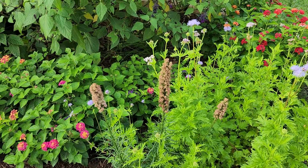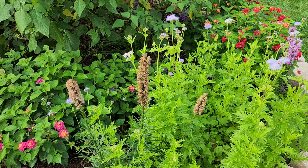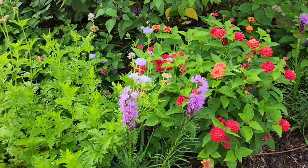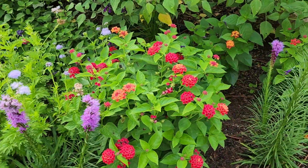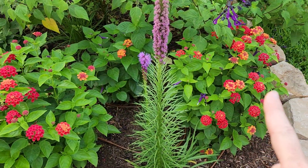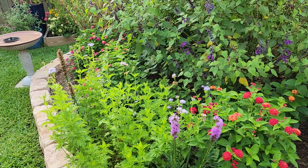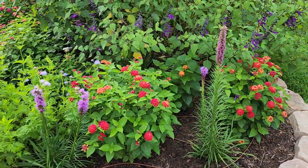So is my liatris. I've got one of the liatris over here blooming. It's also a native and a pollinator favorite. Coming around to the liatris, and then I have more mounding lantana, and this is the red lantana on this side. So all of this in here is butterfly and hummingbird favorites, and they are here daily.